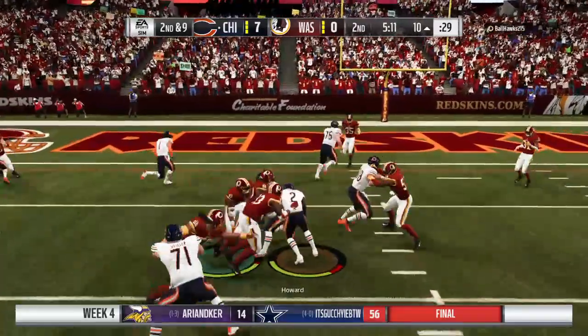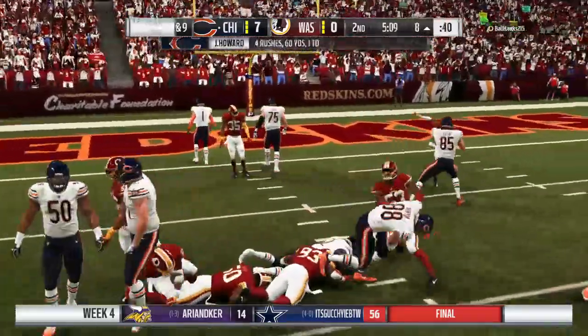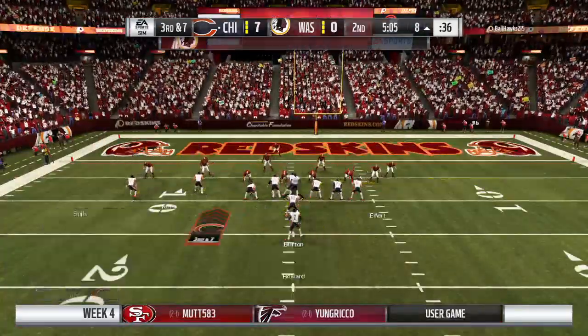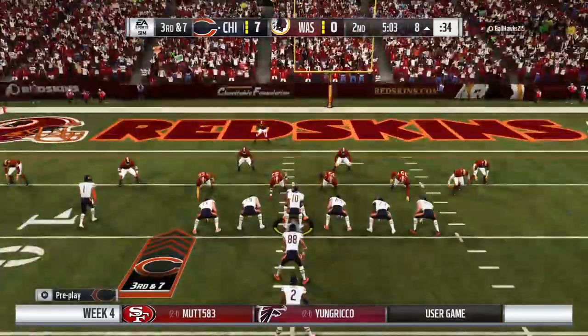Trubisky with a give to Howard. And running room hard to come by here. He gets it down to the 8. Only a gain of a couple there. That leaves him needing about 7 here on 3rd down.